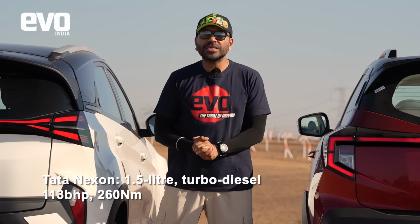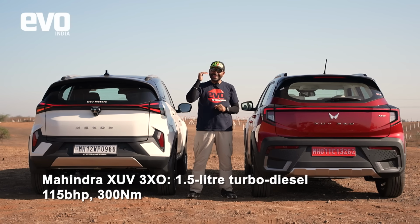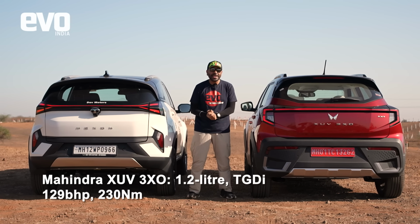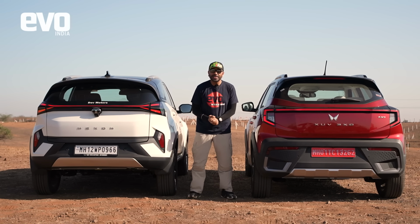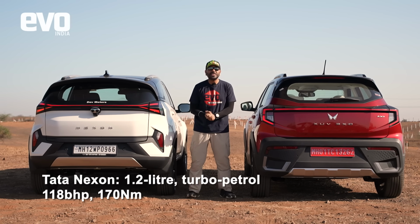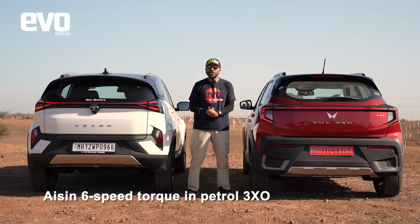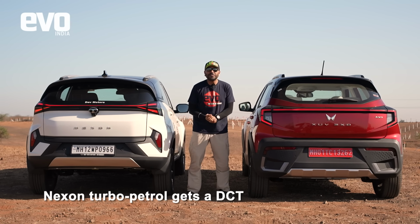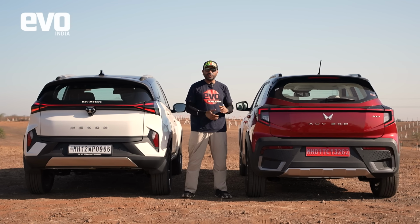While the diesels are more or less on par in terms of performance, on the petrol engine stakes, the 3XO is clearly ahead. It gets the direct injection turbo petrol engine that makes 128 bhp and 230 Newton meters of torque, 250 Newton meters with overboost. And that is significantly up on the Nexon's 118 bhp and just 170 Newton meters of torque. The 3XO also gets the new 6-speed torque converter automatic, whereas the Nexon gets the option of a DCT transmission. But honestly, in terms of performance, the 3XO is clearly ahead.